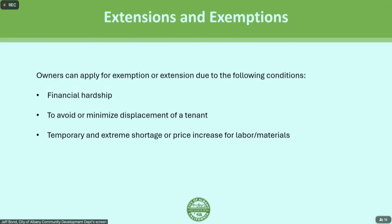Exactly. And speaking of extensions and exemptions, again, we're trying to be flexible and help people out. If there is a situation where you have particular financial hardship, or you're trying to avoid or minimize displacement for tenants, and also if there's a situation such as with COVID when there were huge swings in price and shortages, or some sort of major issue like that, we're going to try to make sure that we're making this doable and not putting any sort of undue hardship on people. So if you are having any issues or concerns, come and talk to us and we can try to help out as much as possible.